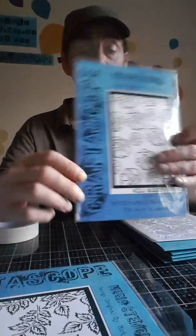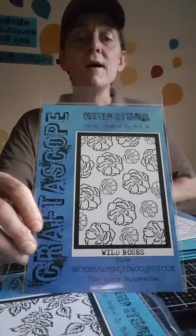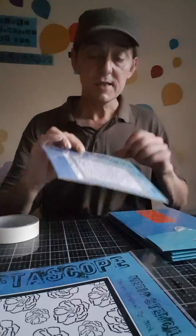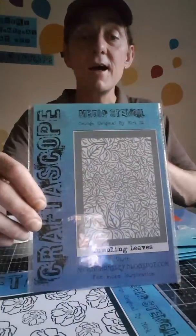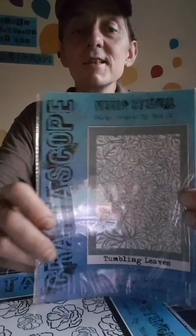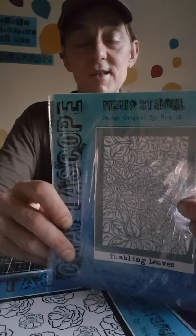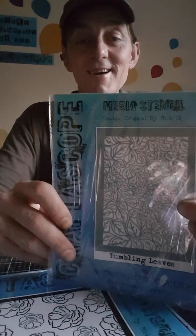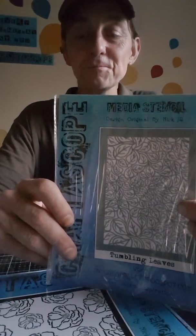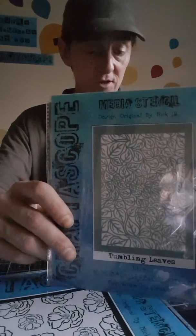Then we have the wild roses. Monkey, out the way. This is the wild roses. This one is called Tumbling Leaves, and this is a lovely one. It's taken ages to draw this. I wanted to give it a 3D look. It gives a lovely result, so I'm really pleased with that. It took me long enough, so I hope you like that one. There is another one as well called Flowering Quince, but I haven't got that here.